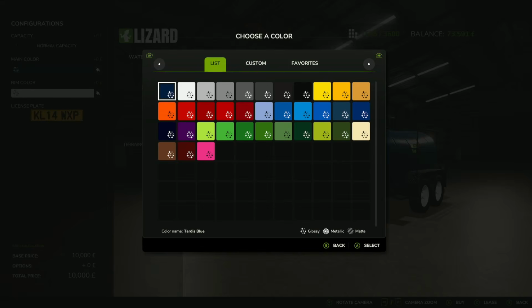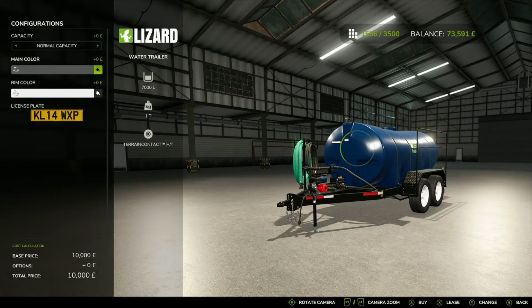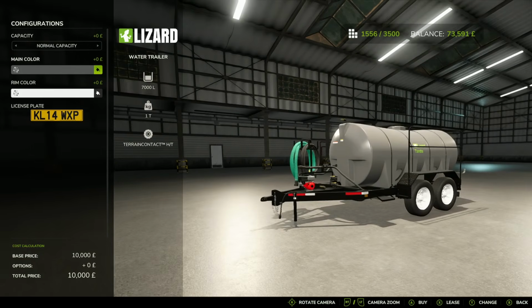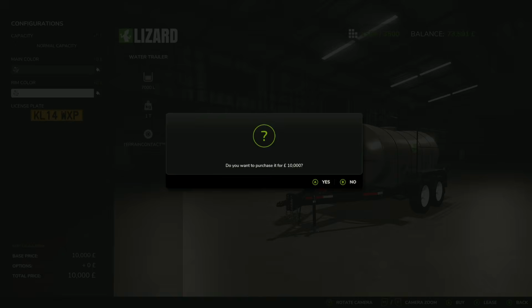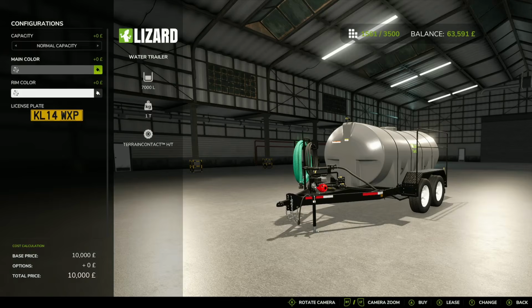You know what? I'm going to change the colour. That's a little bit blue for my liking. There we are. We'll go with the grey one. So what's that? 10 grams. Yeah, we'll go with that. Yeah, 7,000 litres. That'll do to start with.